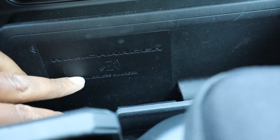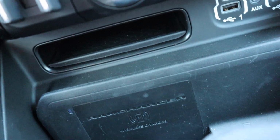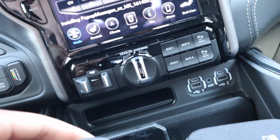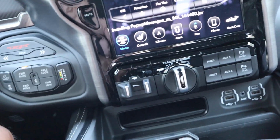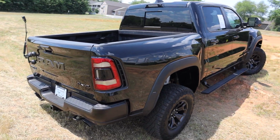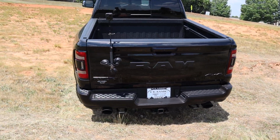And I also noticed that there is a wireless charger area for your phone, which is the first I've ever seen in a vehicle. So you can wirelessly charge your phone or whatever device you have, more so a phone, while you're driving. All right, guys, so here's our last walk around of a 2021 Ram TRX.